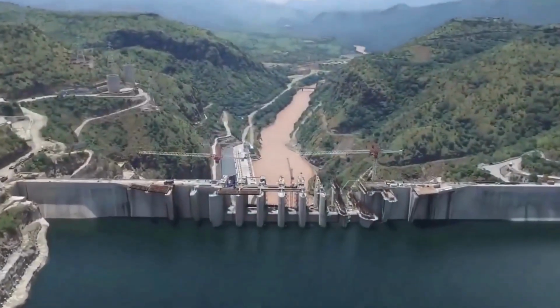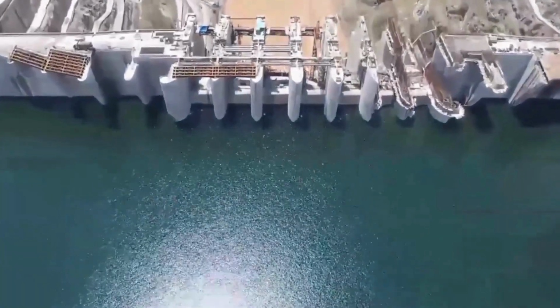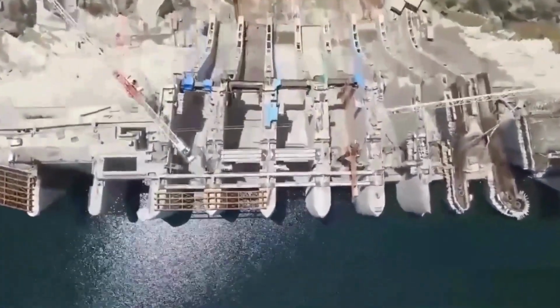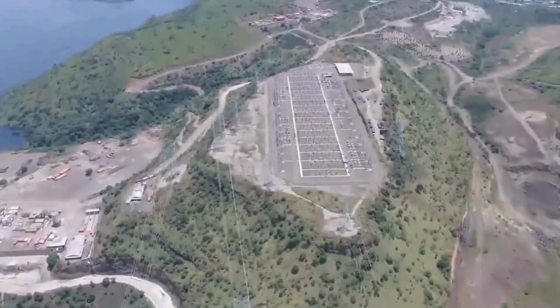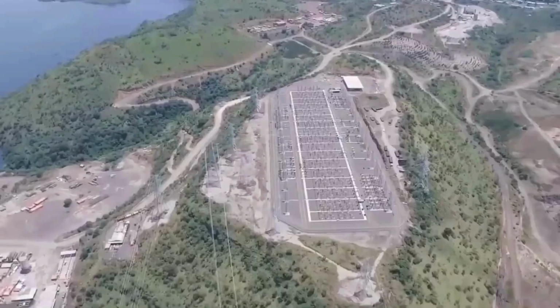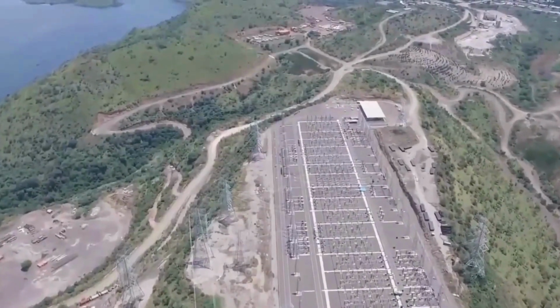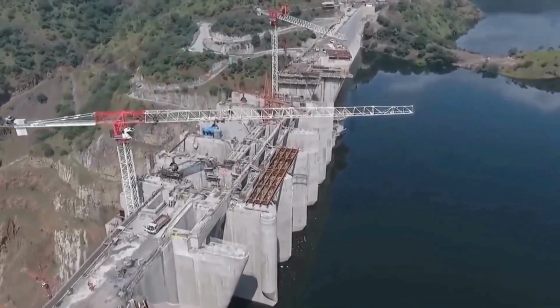It generates 1,870 megawatts in total and is Africa's third largest dam, standing at 243 meters, 797 feet. The project started in 2007 and ended in 2016. At the flick of a switch, its hydroelectric project has the ability to treble the country's meager energy output. At the flick of a switch, the Gibe 3 Dam has the capacity to double the country's electrical output.